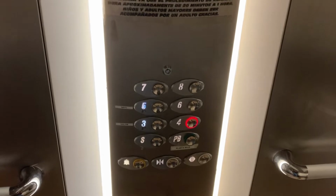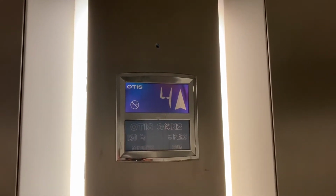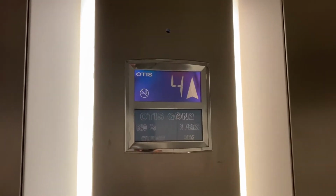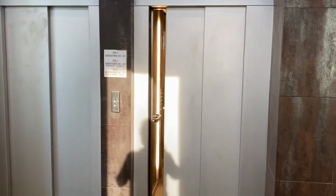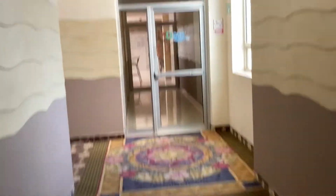And right here are the fixtures. And here we're going up to the 4th floor, which is where my room is. Here we're at 4. All right. And right there is the Otis nameplate. And let's look over here. Right there's the fire hose. And then here's the employees only room. I think it's the fire exit, but I'm not so sure.